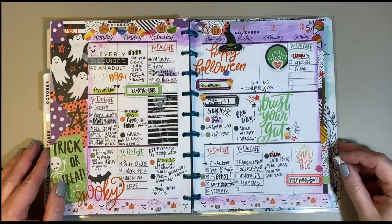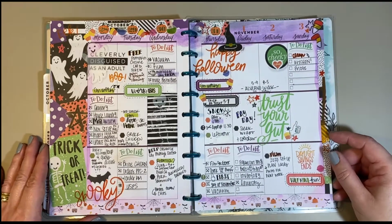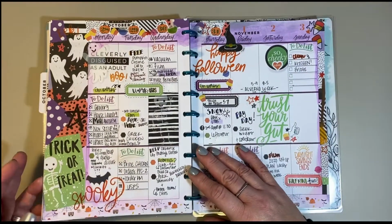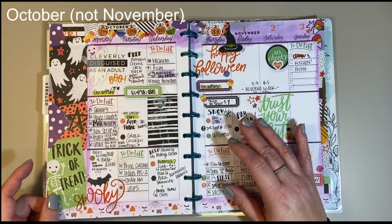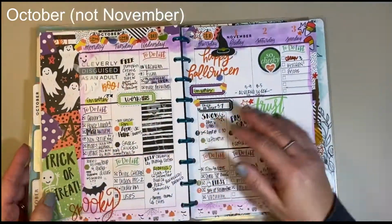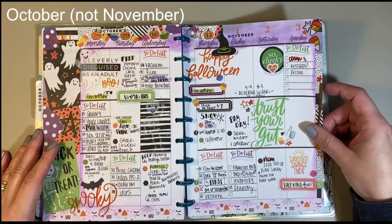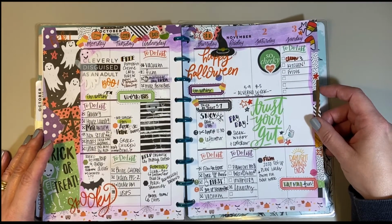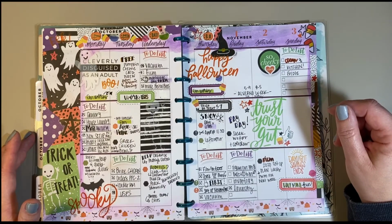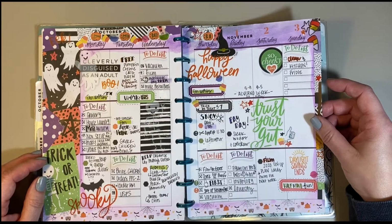Good morning. This is Christine from Periwinkle Planner Co. And I'm just finishing up with last week's Halloween spread. And I had put everything from the beginning of November into a smaller notebook, I guess you'd say, because I wanted to put together my November planner. And since it's Franken Planned, it's kind of hard to just start right at November 1st without having stuff all put together.